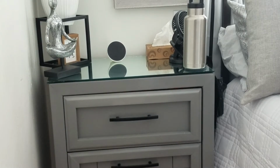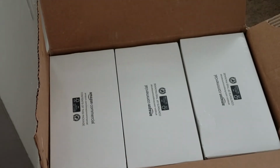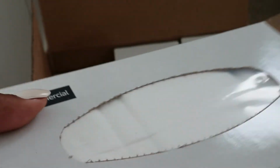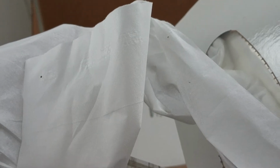I just want stuff that's going to match what's going on and not look like it's too busy. I hate busy things. I hate things that look just too busy. So I came across these white boxes, black writing, Amazon facial tissues. They just came today, so I'm unboxing and showing you them together at the same time. And they're not a big difference from the tissues from Target, basically.